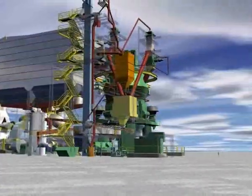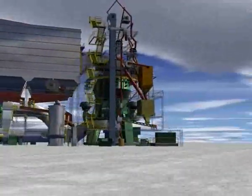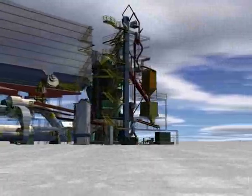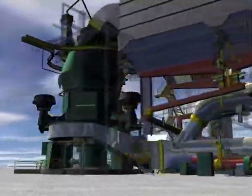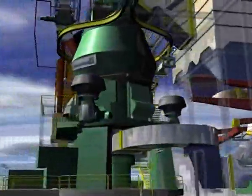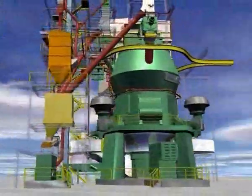Here you see in the form of a 3D project presentation a complete cement grinding plant equipped with an LM 56.3 plus 3C for 260 tons per hour OPC. This modern CAD method is the current state-of-the-art at Loesche for the planning and design of entire plants.